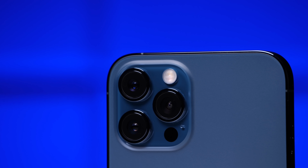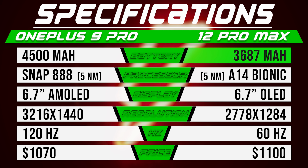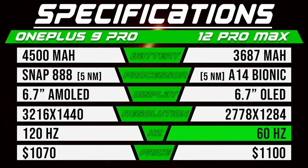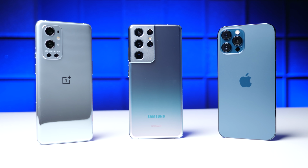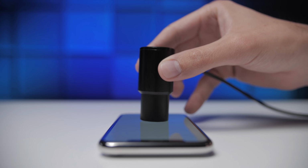Of course, when it comes to getting more out of their specs, nobody does it better than Apple, where while it has the smallest battery of the bunch by far, iOS just sips on power. Not to mention, the iPhone also has a hardware advantage, at least in the context of this battery test, or really only in the context of a battery test, of having the slowest and least power-hungry 60Hz display. So it's going to be interesting to see how these three flagship smartphones stack up.